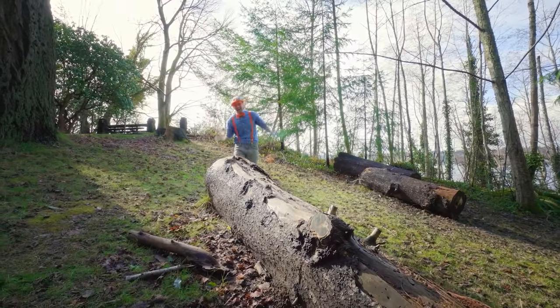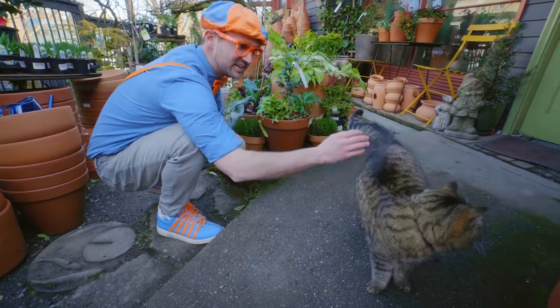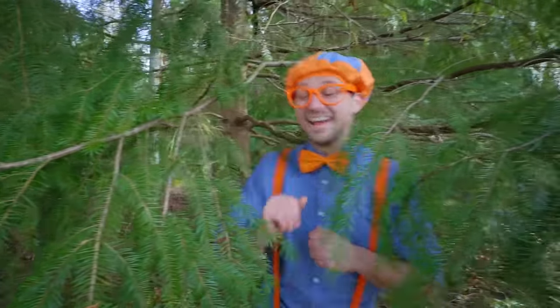Respect the trees, they give us lots of air. Respect the creatures, give them lots of care. Respect the plants, 'cause they help us all to breathe. Respect the water, the oceans and seas. When we make a change, we'll see.